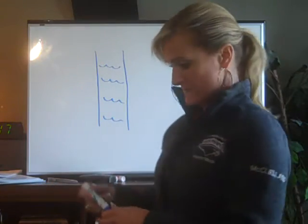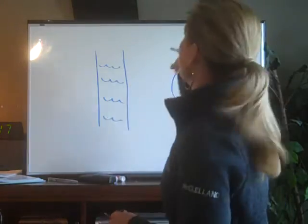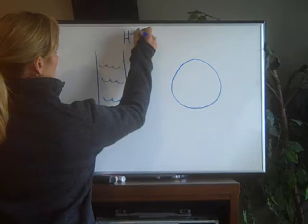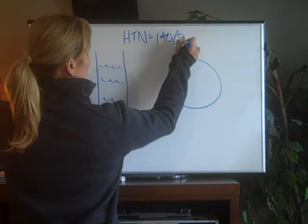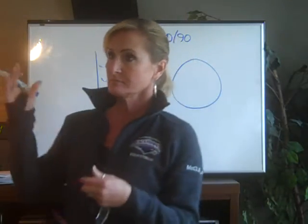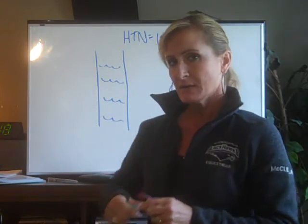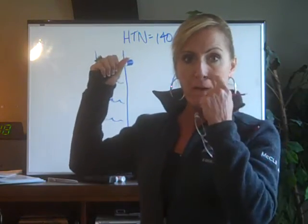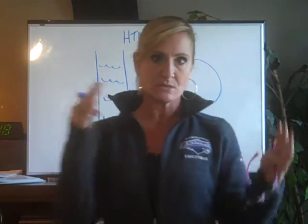So the way that we define hypertension is sustained blood pressure greater than 140/90. So if you'll recall, normal blood pressure is about 120/80, systolic over diastolic. And when somebody has hypertension, they have 140/90 for a sustained period of time. By sustained, I mean two separate readings.